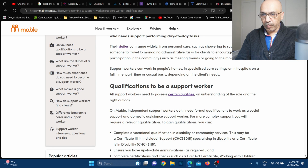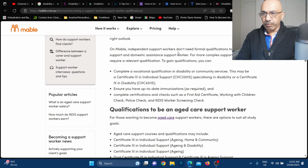Qualifications to be a support worker. All support workers need to possess certain qualities, an understanding of the role, and the right outlook. On Mable, independent support workers do not need a formal qualification to work as a social support and domestic assistance support worker. For more complex support, you will require a relevant qualification. To gain a qualification, you can complete a vocational qualification in disability or community service. This may be a Certificate 3 in Individual Support, specializing in disability, or a Certificate 4 in Disability.